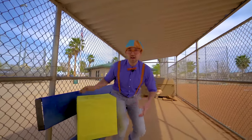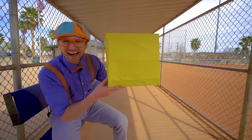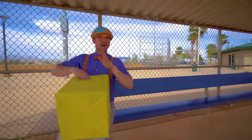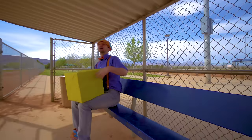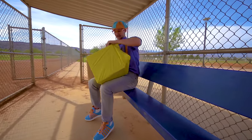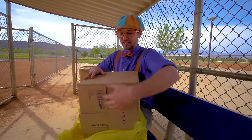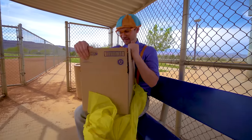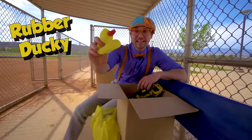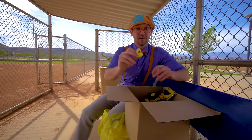Look, it's another box. This box is the color yellow. I wonder what's inside. All right, I'm gonna open it and see what yellow things we have in here. Whoa. Yellow is so bright. It's like the color of the sun. Ooh. Wow. A rubber ducky. Ooh, another rubber ducky.